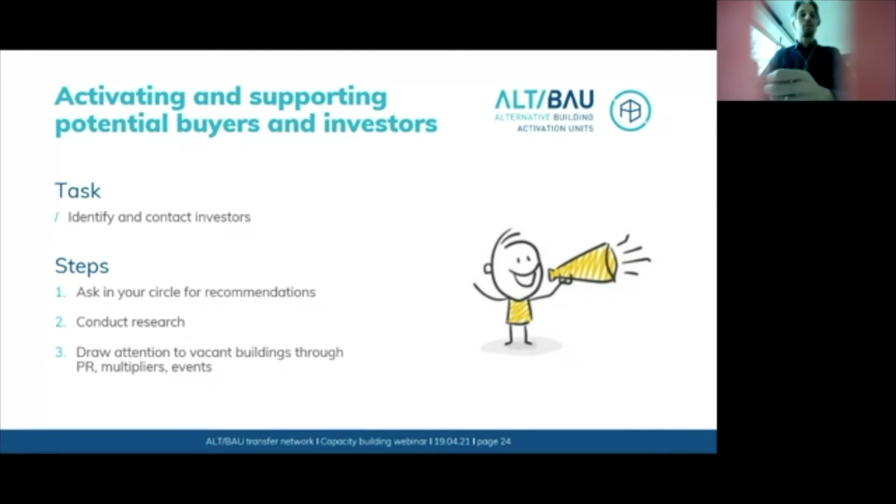So most probably, at the very beginning, when you're not so well-known, investors will not straight contact you. So as with owners, contact these investors you identify proactively and send them personal letters, call them. So in general, try to communicate always in an investor language and always try to be as professional as possible, because this is very important when you talk to investors.